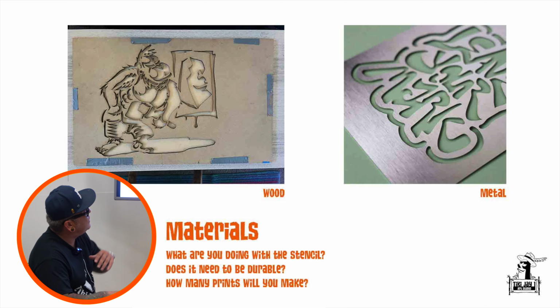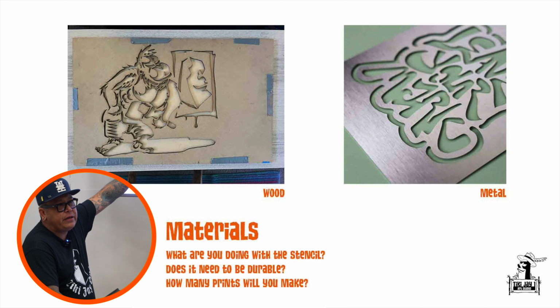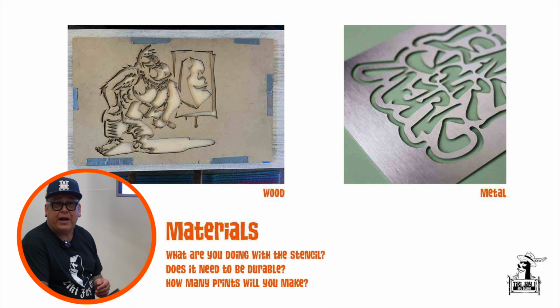Now these materials here would require a laser cutter. I've done this one here in wood. This took even hours with a laser cutter to do. You just give them pretty much a vector file and you can put it together if you understand Illustrator or anything with a vector file or an SVG.